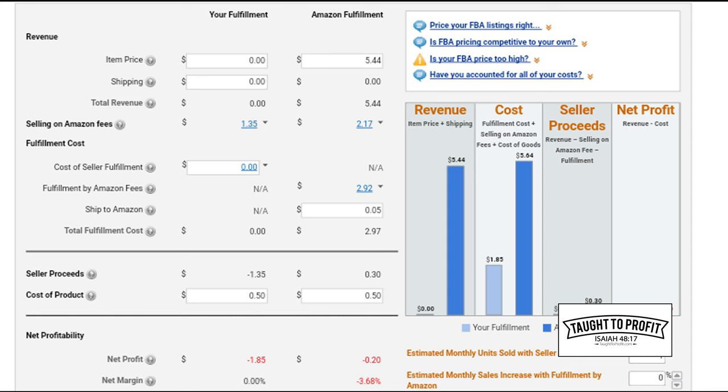I put a really low shipped Amazon cost of 5 cents per book, because it probably costs you a little bit more than that, but it may not. So 5 cents is reasonable because it's pretty low. I'm trying to go low on these things because I don't want to look like I inflated the numbers to make it look worse than it really is. I'm making it look better than it is, and it's still terrible. And the cost of product, I did 50 cents.